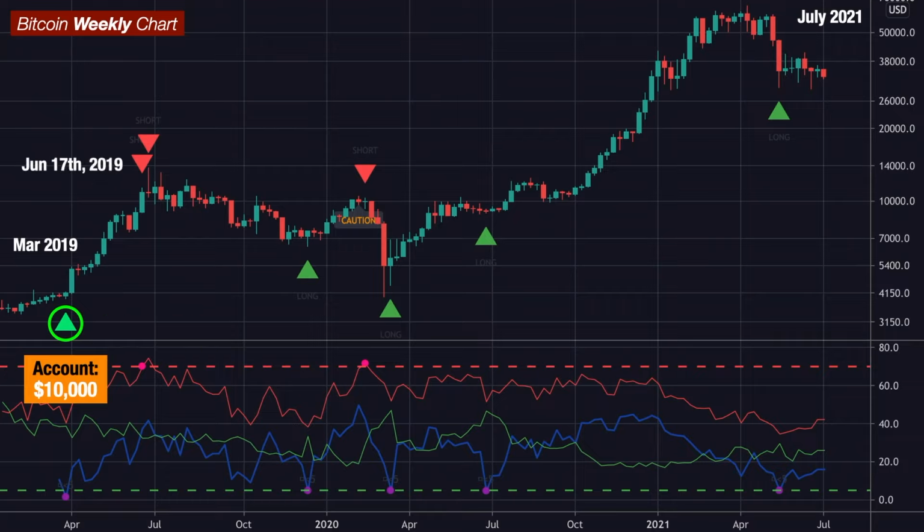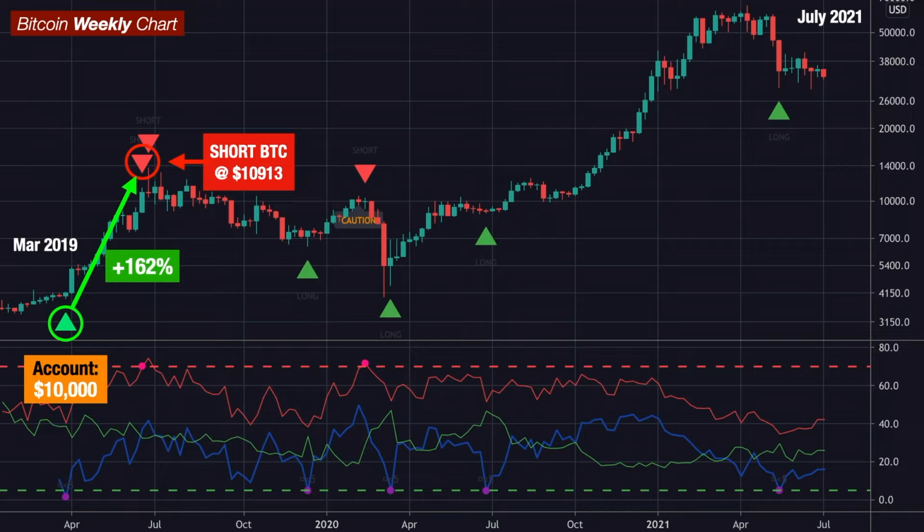So we buy Bitcoin at the closing price of that week, which was $4,167. On June 17th, we had our first sell signal. The closing price of that week was $10,913. So we cash out our entire long position at that price, made a nice 162% return in just 3 months. Right now, after we cash out, we ended up with $26,190 in our account.